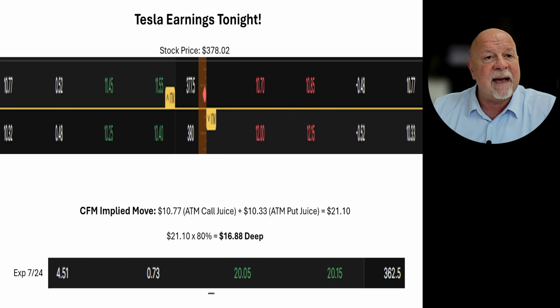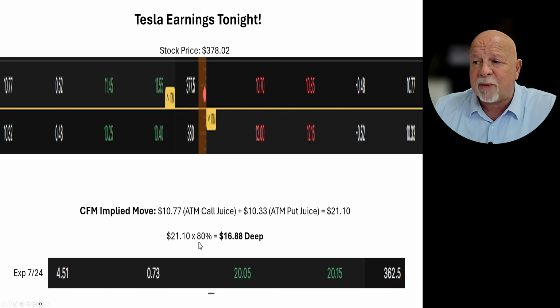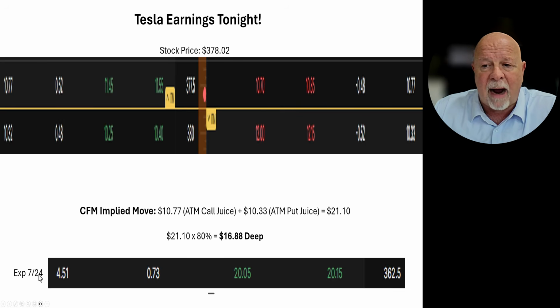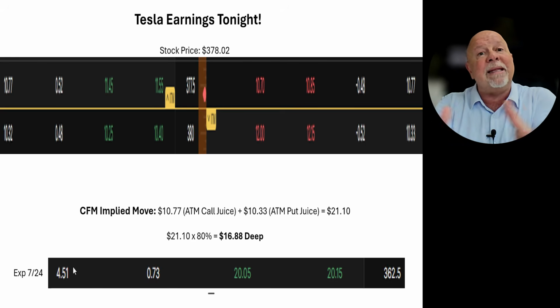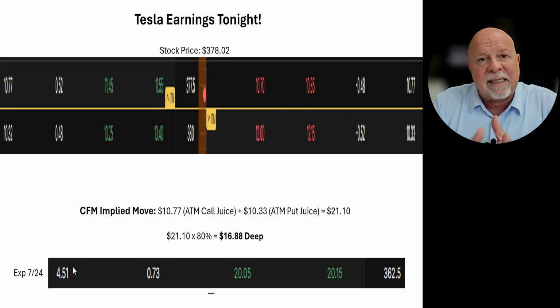So we take the 10.77 here, which is the slightly in the money call juice, and the 10.33, which is the slightly in the money put juice, and we add that up and we come up with 21.10. Then we take 21.10, we multiply it by 0.8 as a little bit of a discounter, and then we get about $16, $17 deep that we want to be going into numbers. That's what I want to be. So I pull up the options expiring on Friday, and I see that they have an 85 implied volatility. And so I tell Jimmy, listen, if you want to be conservative on this trade, don't take chances going into numbers. The street thinks the stock could go down or up $16, $17. Make sense? So that's the implied move, right?